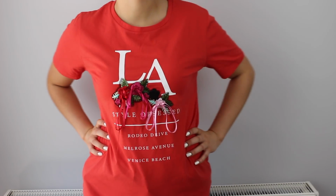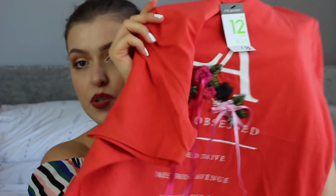And this was only, okay, this was £8, I thought this was £5. Even so, I feel like £8 is good for a t-shirt of this quality because I just think it looks really cute. If you went to River Island or Topshop to find something similar, you'd probably pay maybe double or triple that, I reckon. I reckon you could probably easily pay £20 for this in River Island or Topshop. And this is a size 12, as you can see on the label.